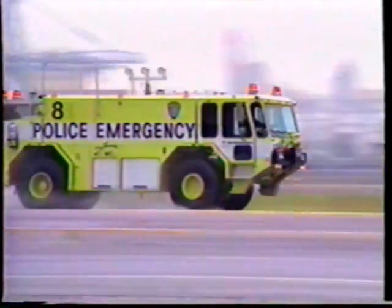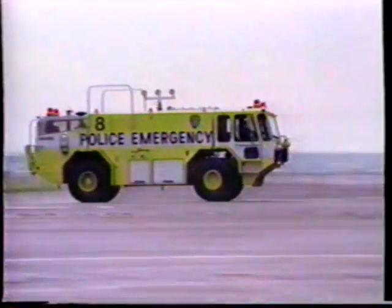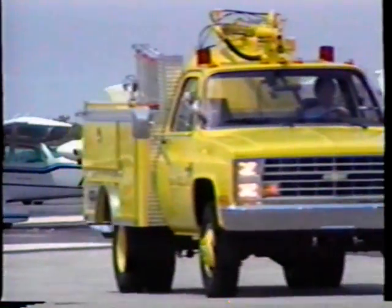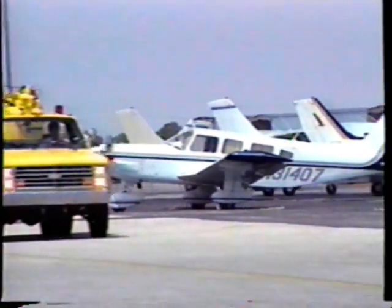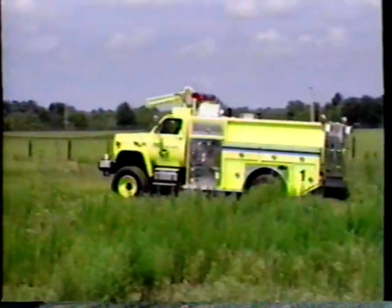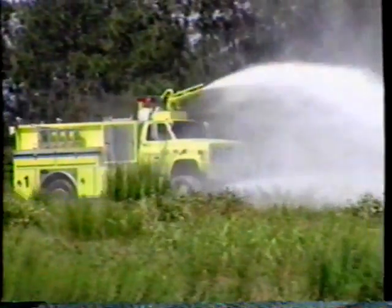Airplanes carry a lot of flammable fuel, as well as a lot of passengers. At airports, the emergency crews have to be ready to deal with major incidents. Thankfully, they do not happen very often, but when they do, many lives could depend on the crew's well-rehearsed actions.